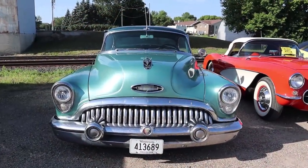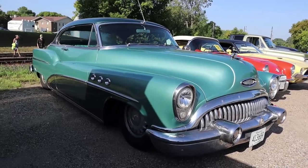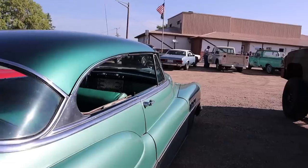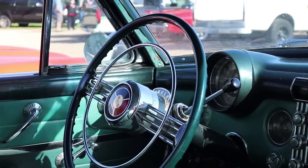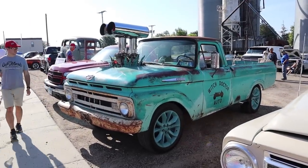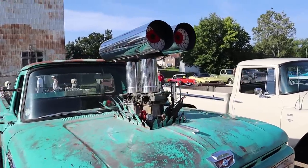Look at this old Buick here, man. This is awesome. Old two-door Buick, man. This is pretty sweet looking. Look at that. That's awesome. Buick 8. I remember seeing this old Ford drive past me at Street Machine Nationals. I didn't get to take a better look at it after that, though, so this is fun.